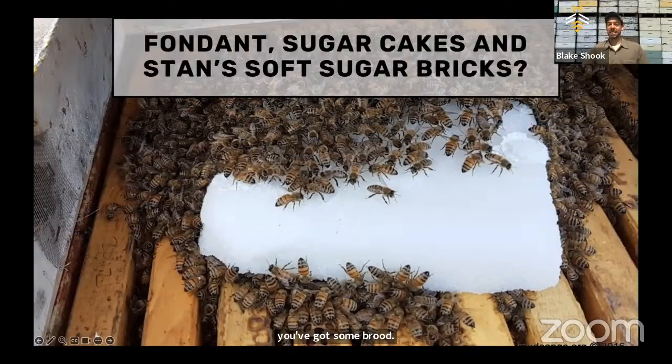Fondant, sugar cakes, and soft sugar bricks. What should you use and when for fall and winter feeding? A general rule of thumb that I abide by is if your bees need to store a lot of food quickly, so if your hive has maybe 20 pounds of food and they should have 40, the fastest way to get bees to put on weight is to feed them a liquid diet. They're going to use it faster, they're going to store it faster.